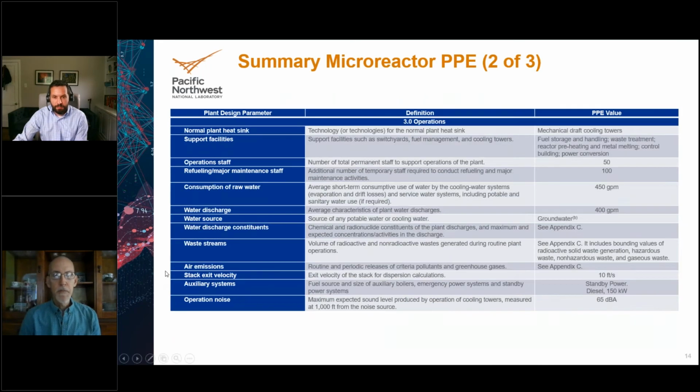Thanks, Dave. So for the water-related parameters, these included the consumption rate and the discharge rate, the water source, and the discharge constituent concentrations. For the microreactors, the consumption and discharge rates, the PPE values were based on the bounding vendor values, which exceeded our SME estimates. For the small to medium-sized reactors, consumption and discharge rates for the PPE values were based on the SME estimates.